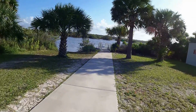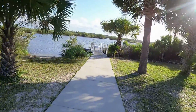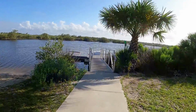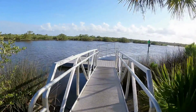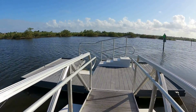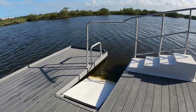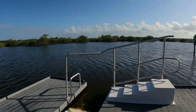I'm going to take you down to this really nifty kayak ramp because I was able to pull out my own kayak and easily launch myself into the water. I love these things. This is so perfect. So you can just slide the kayak down in here. It's got the rails, and get yourself into the Intracoastal Waterway.